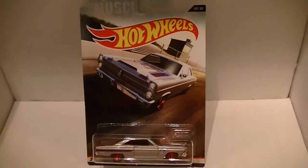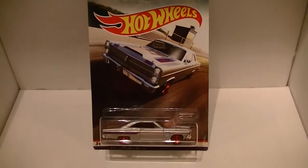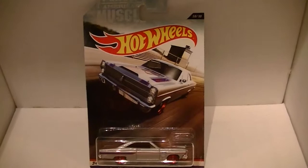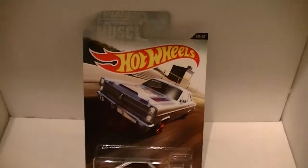And here's the artwork for this one. Just like the Charger RT, it's just the car driving on a drag strip. It's pretty sweet. So that's that series. It'll be a hit for sure. It already has, because I found it one day and then the next day the rest are gone.